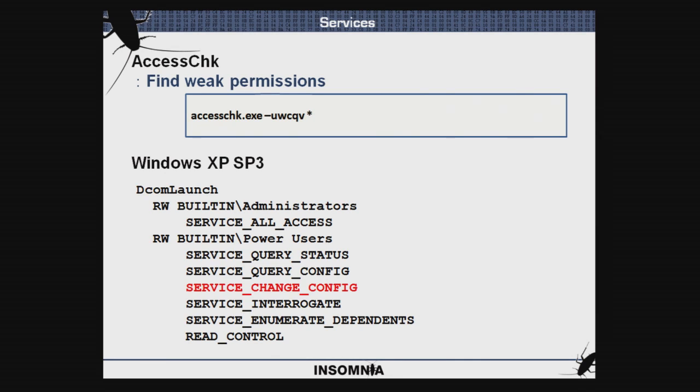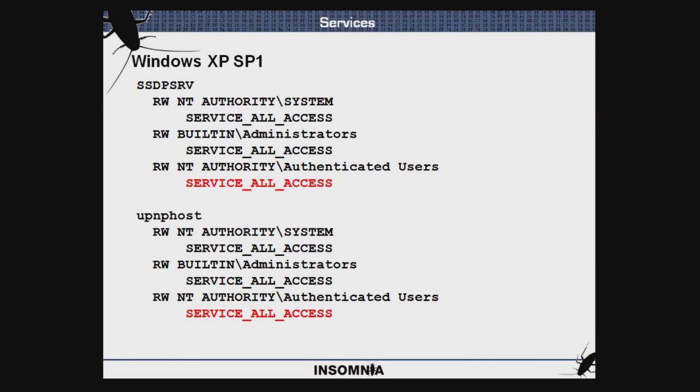So that's XP SP3. There's no 0 days there, but I mean, that's a power user. And if you're a power user, then you're already privileged to some extent. So basically, a power user can reconfigure the DCOM launch service to run their binary, to run it as local system, power user to local system. This is XP SP1, and these are the couple that were patched a few years ago, is that Microsoft provided service all access to the authenticated users group for those two services, Universal Plug and Play and SSDP service. So any user that logs into an XP SP1 box at the time could reconfigure those.